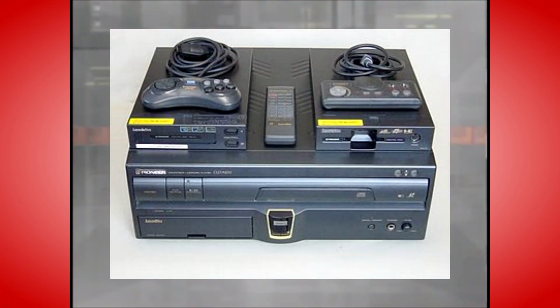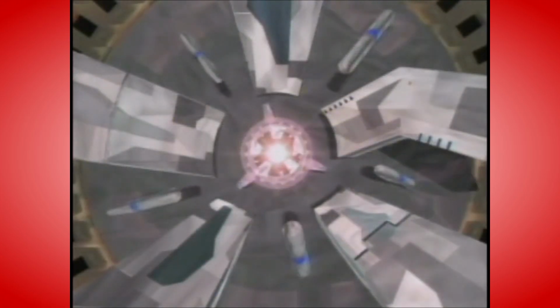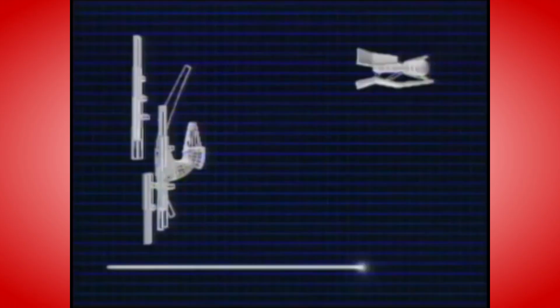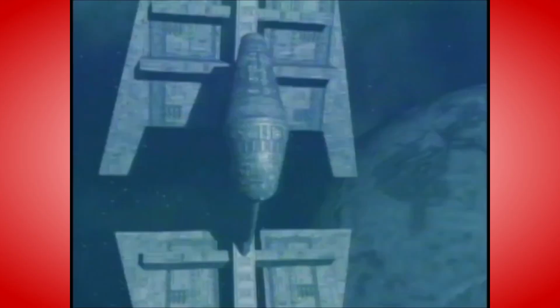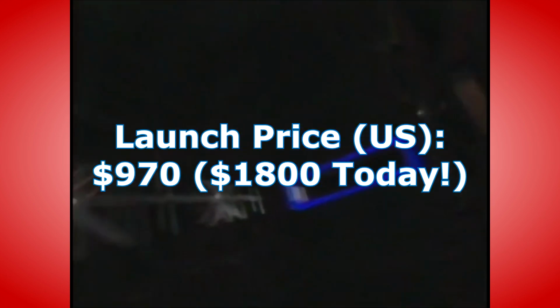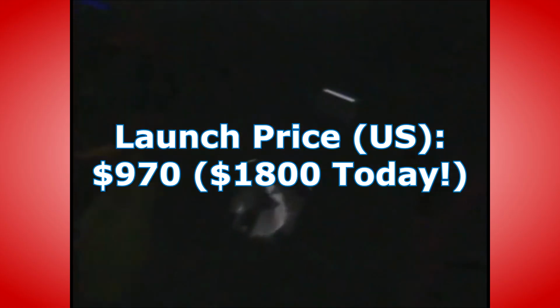Pioneer first released the CLD A100 LaserActive model in Japan on August 20th, 1993 at a cost of 89,800 yen. Now this might not mean a lot to those people who haven't lived in Japan, but to put context on it for my mainly Western audience, the launch price of the unit in the United States was an eye-watering $970, which is $1,800 in today's money, putting it out of reach for the vast majority of households.